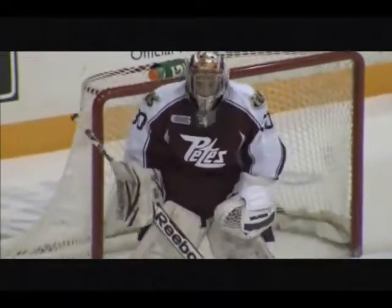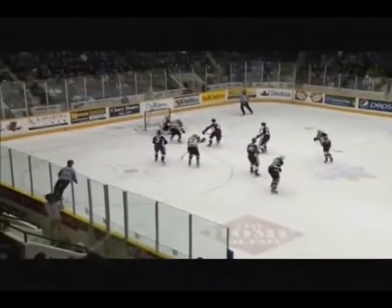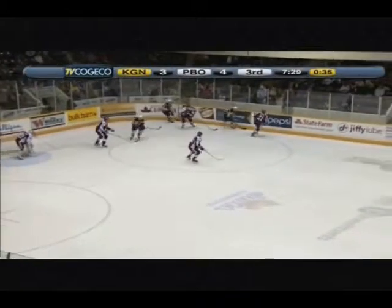I wonder if goalies do that. Because he did. He literally threw it to the... like he wanted the face-off at the left circle, at his left. Or it's just a coincidence.